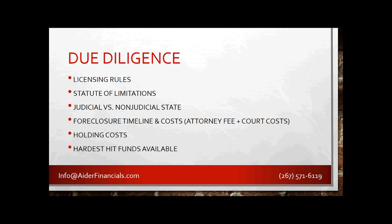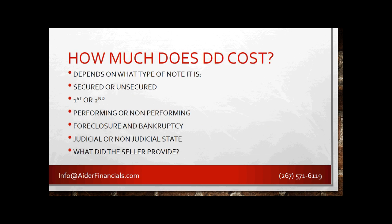Also, one other thing that you need to look at is Hardest Hit Funds. They are available in multiple states across the country, and as you dig deeper, there are some websites for specific states that have a calculator on them. If you know enough information about the borrower, you may be able to use the calculator and see if the borrower is eligible for Hardest Hit Funds. This is something where the government would pay you a certain amount of money and the borrower a certain amount of money, to help them get back on their feet and become current on their mortgages. So that's something you may want to look into.